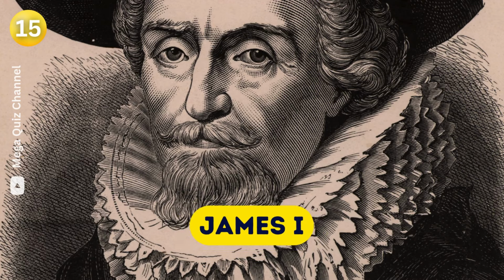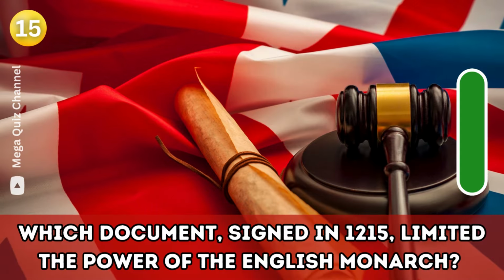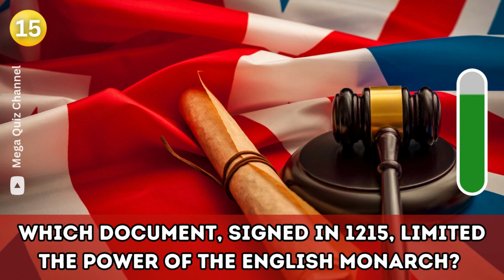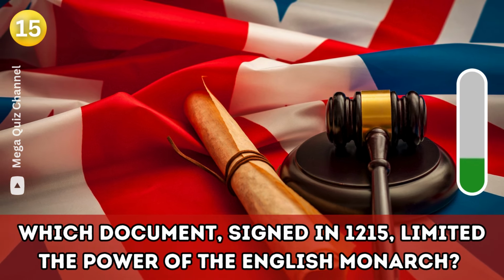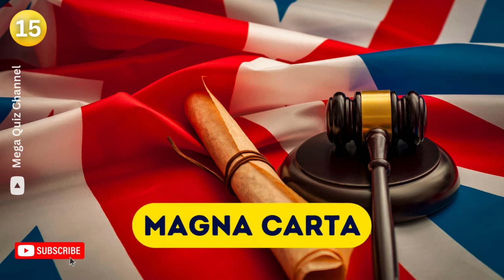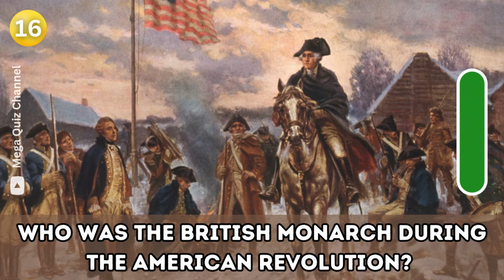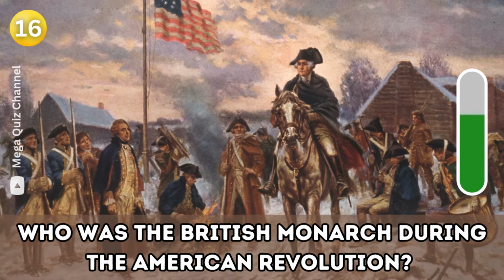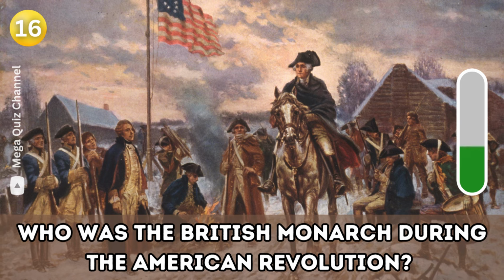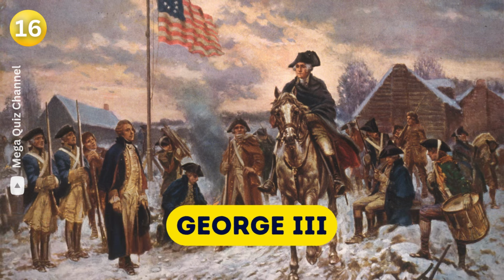Question 16. Which document, signed in 1215, limited the power of the English monarch? The Magna Carta. Question 16. Who was the British monarch during the American Revolution? George III.